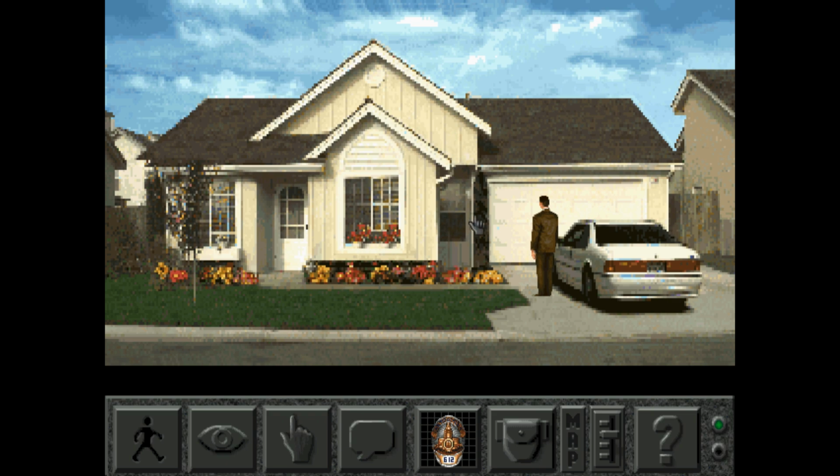Watch out for splinters. Detective, don't disturb the neighbors. Don't bother the neighbors. Carey, did you find a penny? What do you see? Hickman's neighbors.